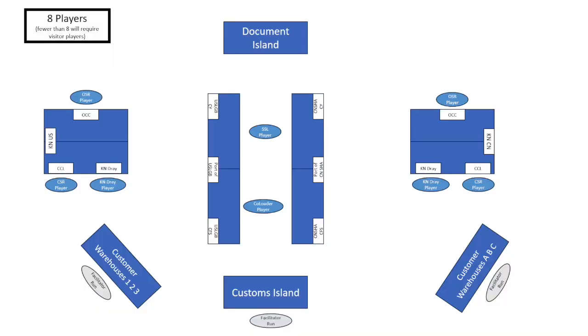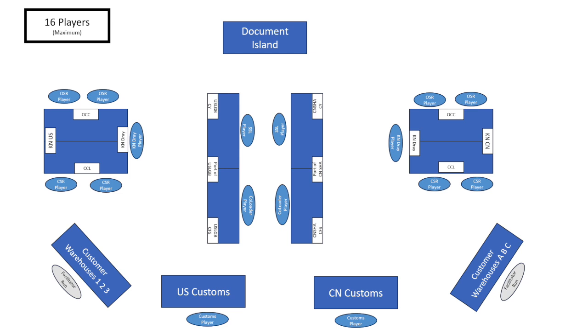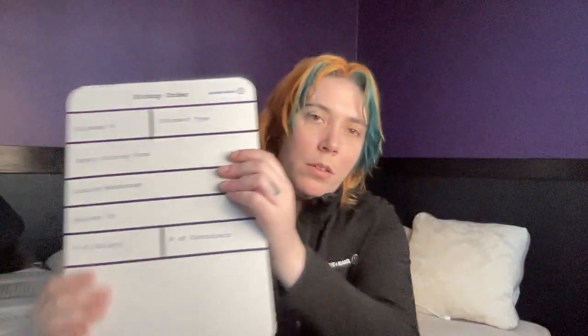So we create a floor plan, a layout based on the size of the group. We can play from a minimum of 8 players, and we've scaled it all the way up to 16 so far. And each player has a position that they will play. They are going to be responsible for moving cargo through the room and communicating through our little document boards. There's about 100 of these, so the game, I think all told, weighs about 75-80 pounds.